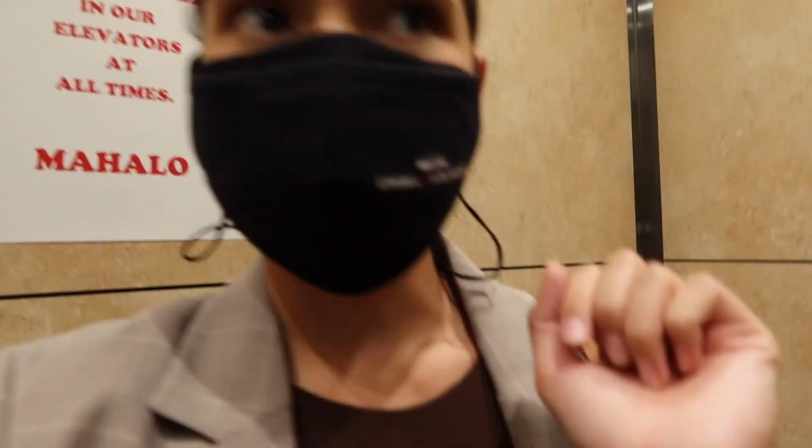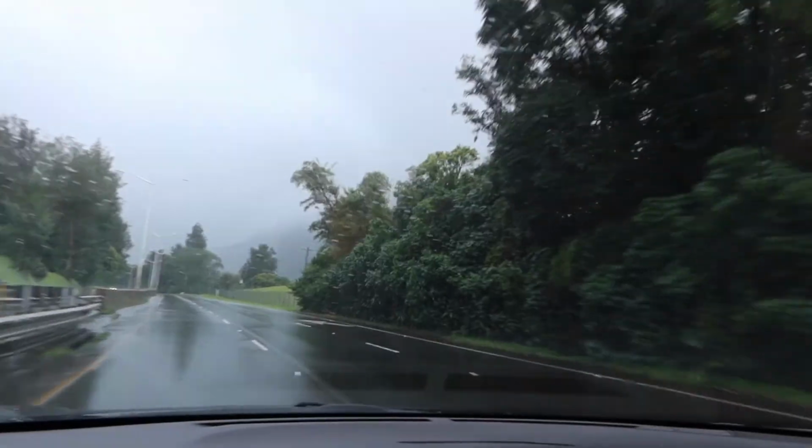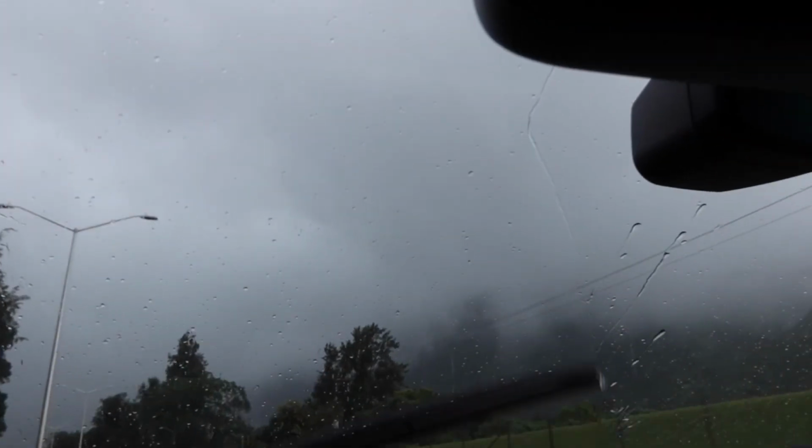So also a huge plus is having new elevators because the Waikiki area can tend to have a little bit older buildings. So buildings that have new elevators, plus. You know it's really raining when you see waterfalls.